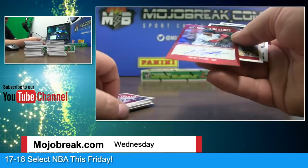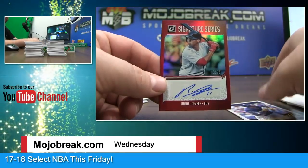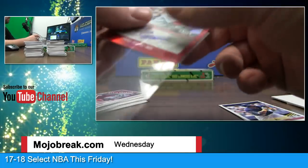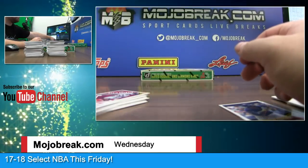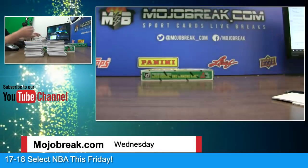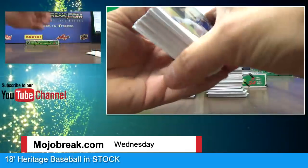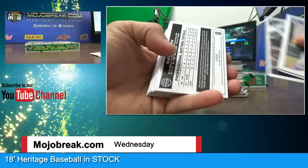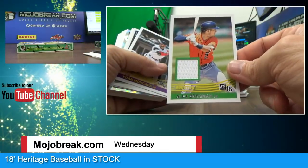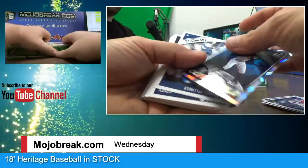And very nice. Rafael Devers, rookie auto to 25. Going out to the Red Sox. Great value in this stuff, really. We've got some good names. Rafael Devers. All right, and base. And Alex Bregman, relic. Going out to the Astros. Astros did well with the Bregman stuff.